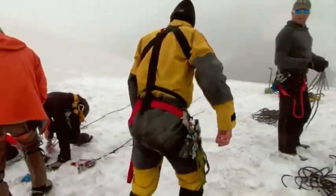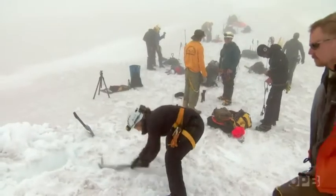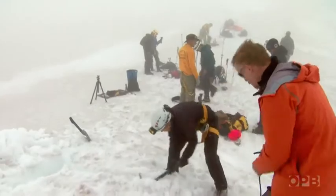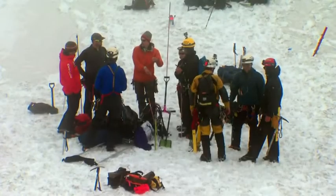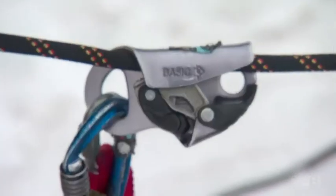There's no guidebook. There's no beta from your buddy who climbed it last year. Going a little bit slower and thinking through all the potential things that could surprise us. Okay, so are we ready? Have you been checked for safety? All right, here we go.